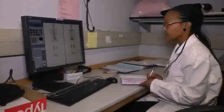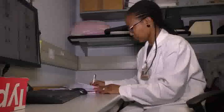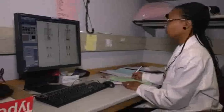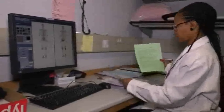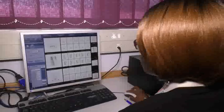In addition to monitoring the camera, radiographers also record the amount and type of radiopharmaceuticals used. The clinical data of the patient is then processed. The radiographer shares the results of the procedure with nuclear medicine specialists and other members of the team.